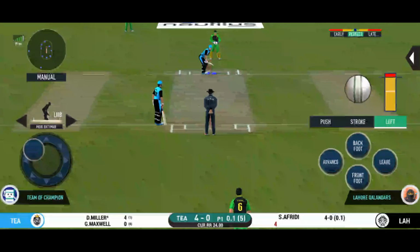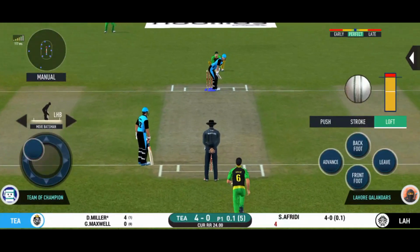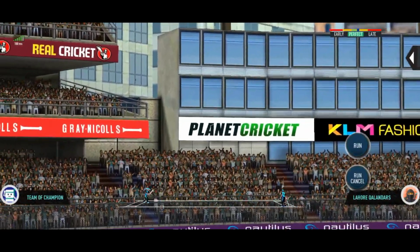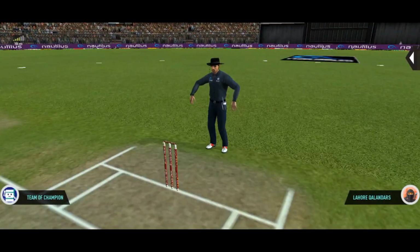He is arguably one of the best hitters in world cricket. In the air, this is 6. It's a magnificent strike.